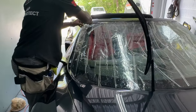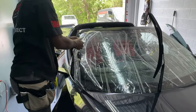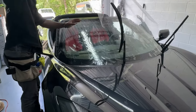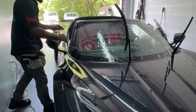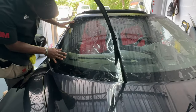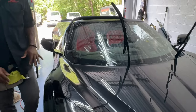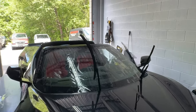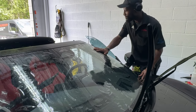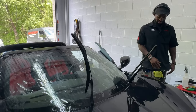Lined up. Make sure all edges are lined up, and that's pretty much you're good to go. And then you just spray it down and squeegee the bubbles out? I'll squeegee it in. It's nice. Pretty much ready to go. Awesome.